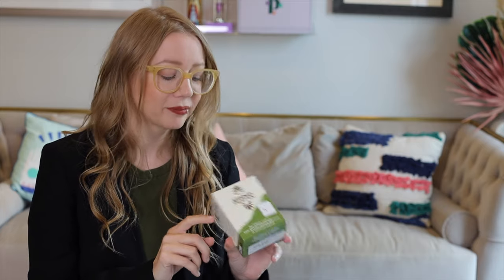And part of it's being early to the game, part of it's great marketing. They were early internet entrepreneurs, I'd say. They had websites before most businesses had websites. They were selling online. Keeper Cup was also early. They were online. They were selling through the website. They were taking phone orders. They were taking mail orders.